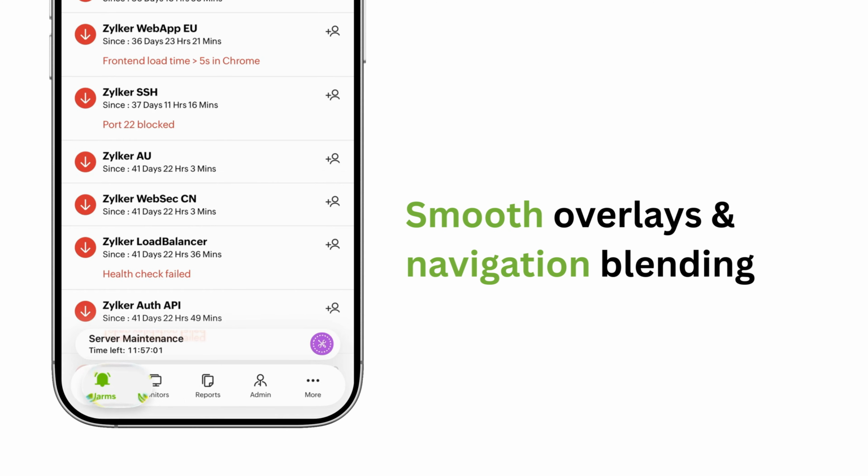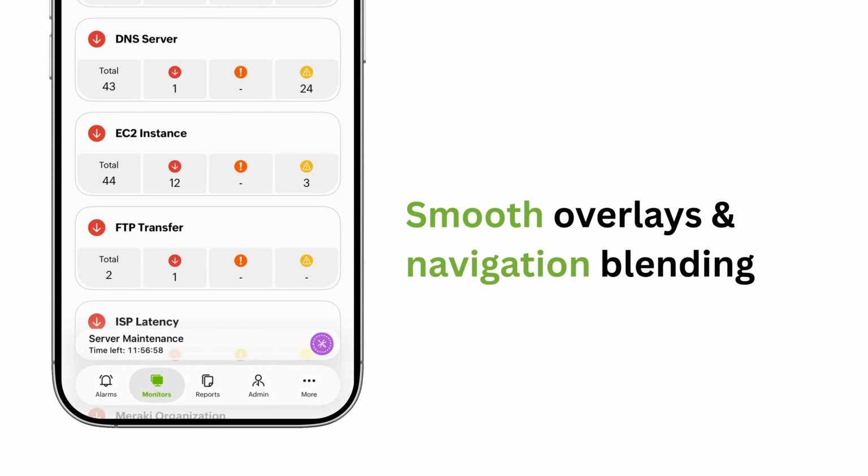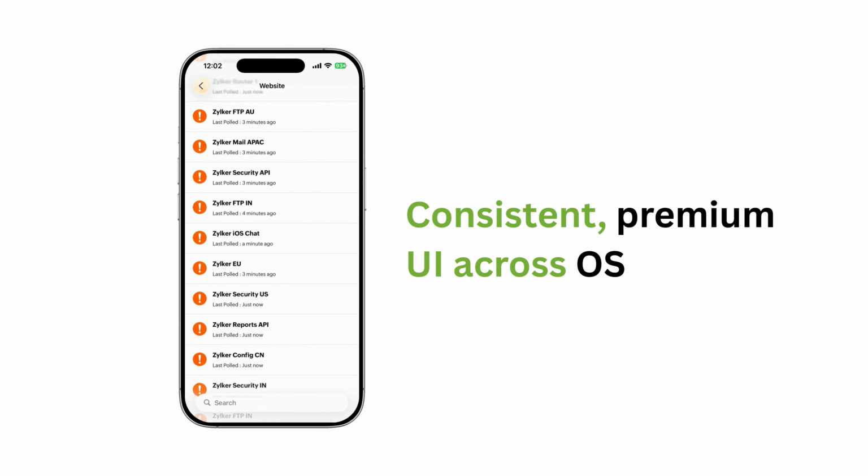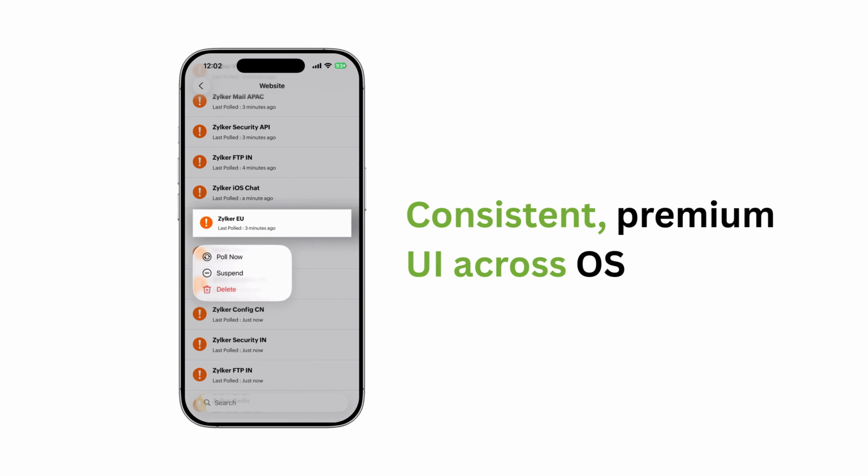Smooth overlays and navigation blending make every interaction effortless. Search feels seamless, always within reach, adapting to any screen. And all of this comes together in a consistent premium UI across OS.